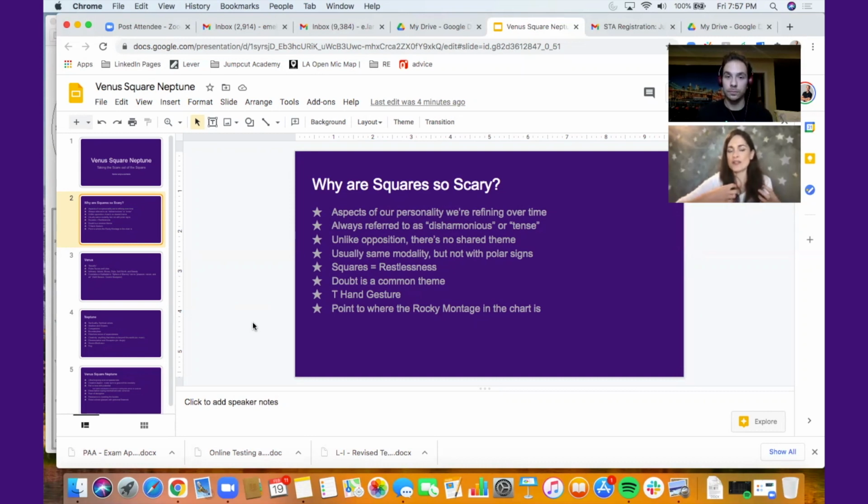A square is an aspect within ourselves that is a growth opportunity. When you're born with a square, especially an inner planet squaring an outer planet, usually these are hardwired lessons that you're learning and mastering over time. One of the great things about squares is that they become some of your strongest character strengths throughout your life. What might be challenging early on, especially pre-Saturn return, so before you're 30 years old, becomes one of your greatest assets.